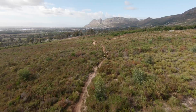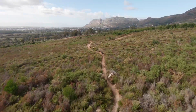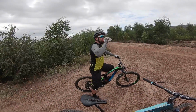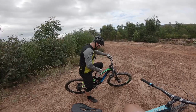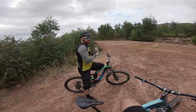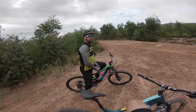Letting the bike flow, using the gravity. You haven't ridden that in a while, eh? Flip the Works have done some good work there. Yeah, they've cleaned that trail up so nicely, those berms. So nice little drops, little jumps there. Just a nice confident builder to get you ready for the rest of what Tokai has on offer.